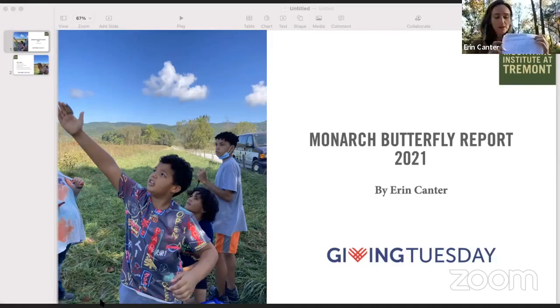We say whether it is male or female, the date, the location, and all of this data is sent to a national program called Monarch Watch. So every single participant is contributing to real data and real science, which is pretty exciting and cool. Megan, could you go to the next slide so we can see how it went this year?